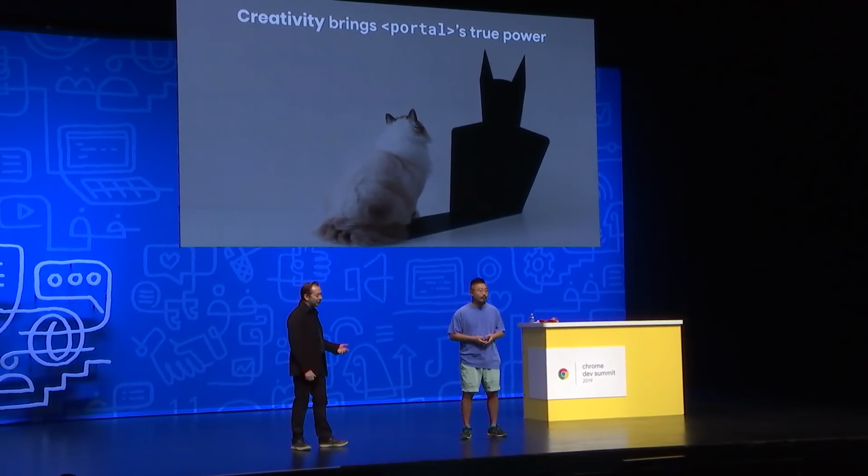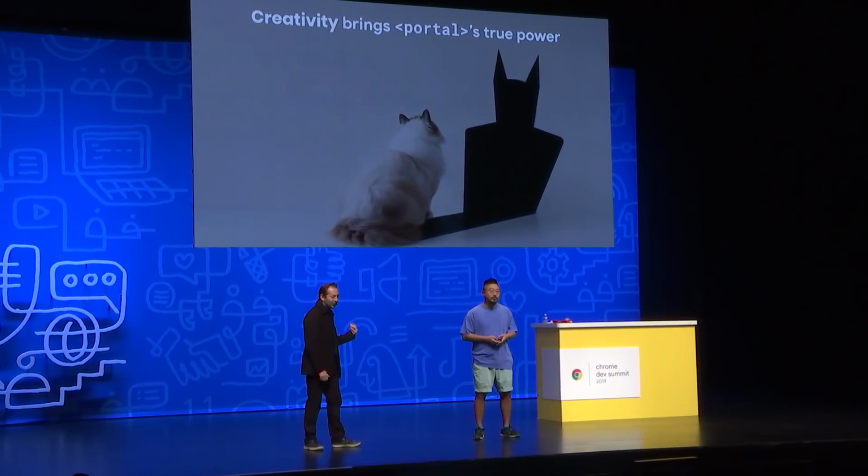All right. If there is any lesson to take from this overview of portals, it is that portal is by design a very simple API, because we don't want to get in the way of your creativity. And so to give you some ideas of what you could do with portals, we got some UX patterns and a bunch of demos from partners to show off.